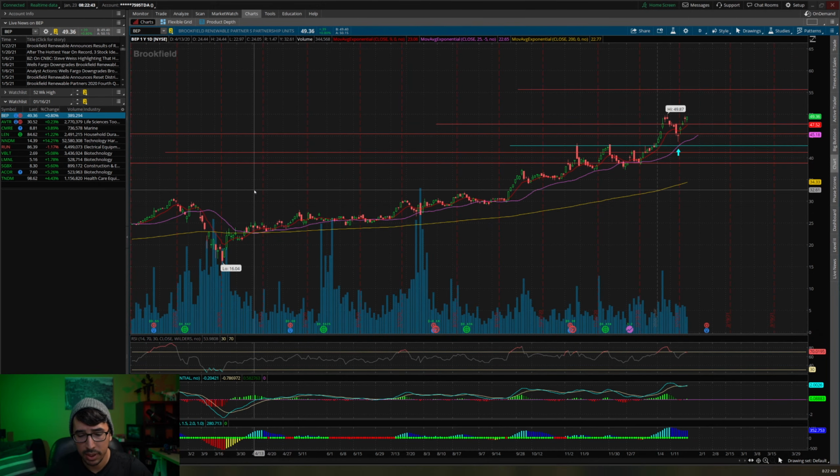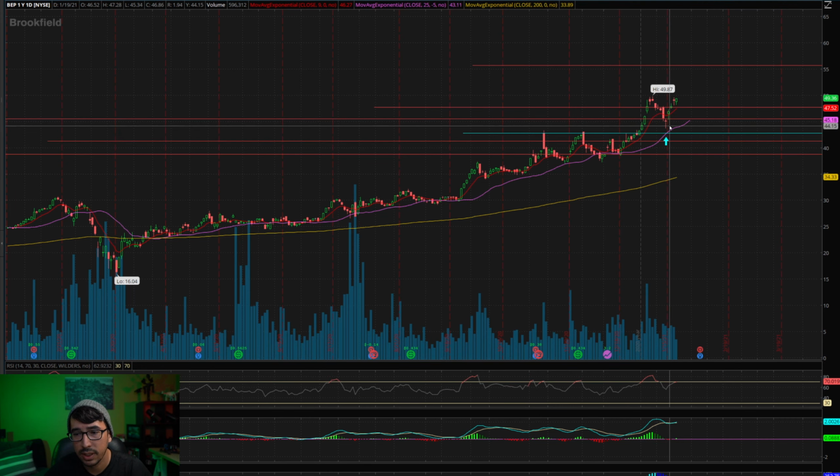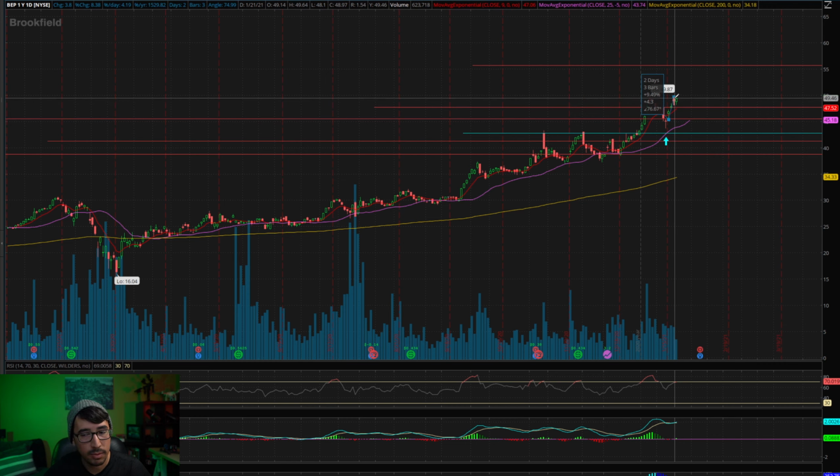So starting off with BEP. I have this arrow here from the 15th, which means that the next day that we could have played this was going to be on the 19th. We did bounce off of this support that was at around $45, $45.36-ish. From the bottom to the top is about 9.5 to 10%, 9.5%-ish. So that's not too bad.